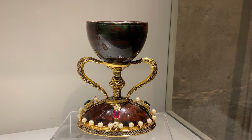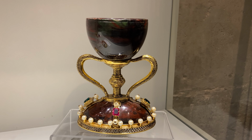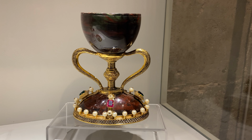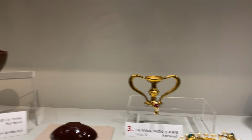I've done some reading and it looks promising actually that it could well be the genuine article. Yeah. But nobody will actually ever know.